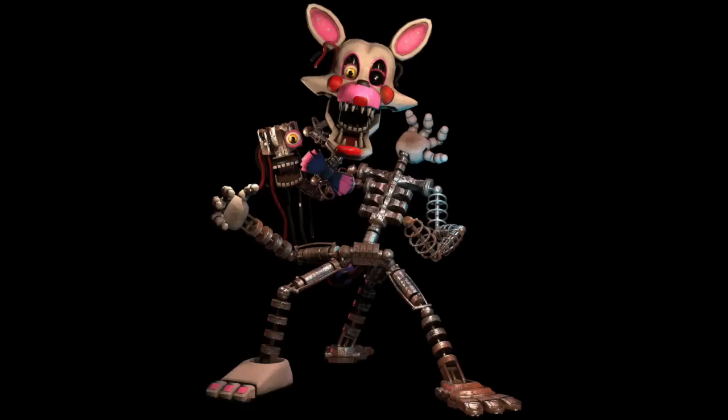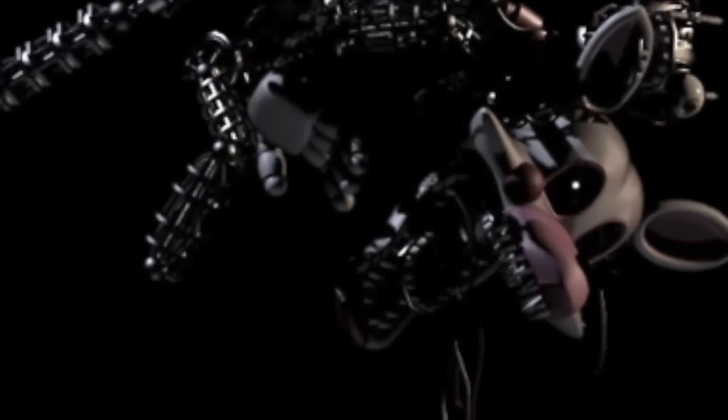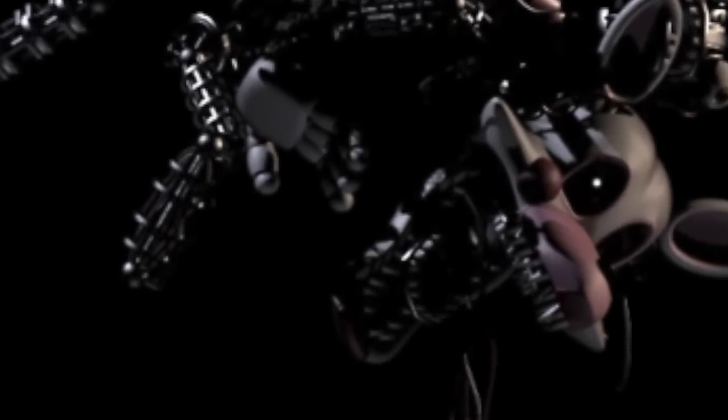Wow, the toy designs are really hit or miss, huh? Just like Toy Bonnie, Mangle succeeds at having a super bright color palette and action figure adjacent design, but still looks scary. This arachnid endo thing Mangle has going on is just so cool.